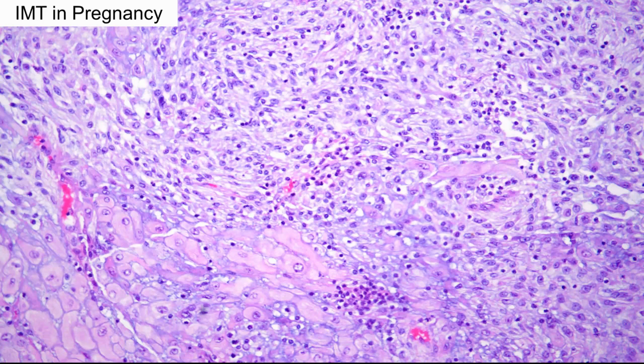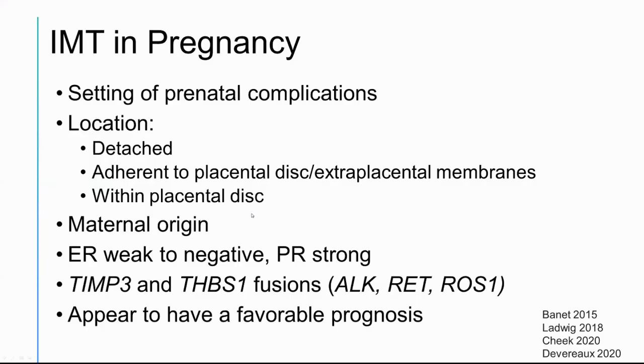So in pregnancy, IMTs may occur, and histologically, they may be very difficult to diagnose because they get this very decidualized appearance to the tumor cells. These tumors have been shown to arise in the setting of prenatal complications, such as gestational hypertension, preeclampsia, and abnormal implantation. They can either be located detached from the placental disc, adherent to the placental disc or extraplacental membranes, or actually within the placental disc.